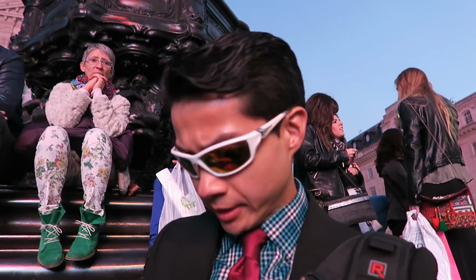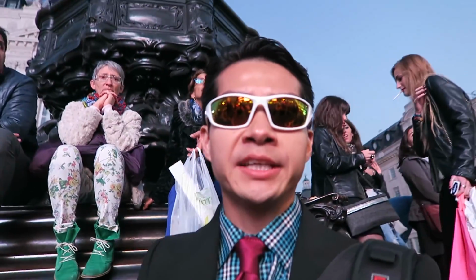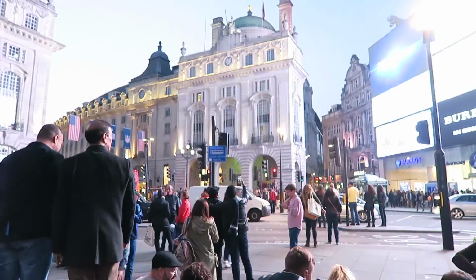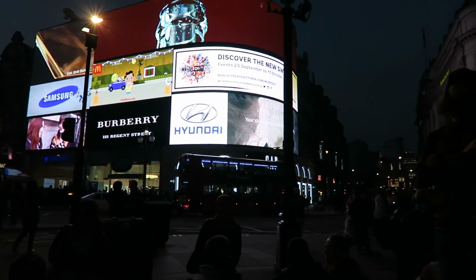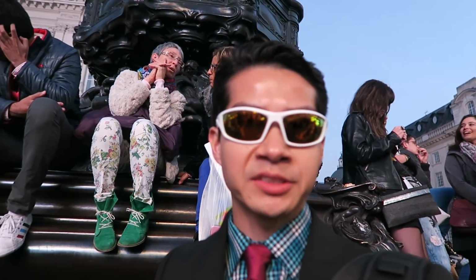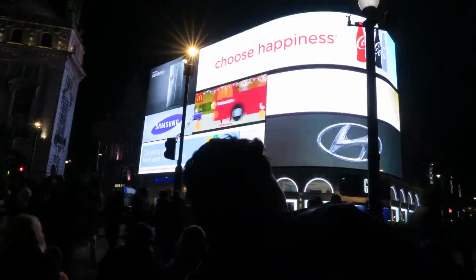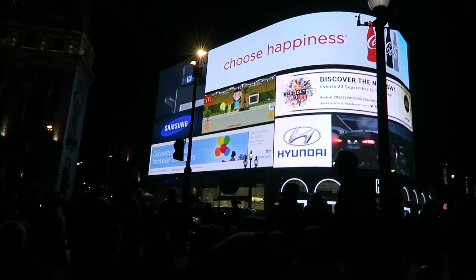It's 6:51 p.m. now, and I thought I'd take a quick break. Shoot a nighttime time-lapse video of Piccadilly Circus. Here's the view I'm thinking of shooting. That's pretty cool, right? We'll see what it looks like in an 8-second time-lapse clip. Okay, that concludes this time-lapse session. It is now 8 p.m. Time to go back to the hotel.